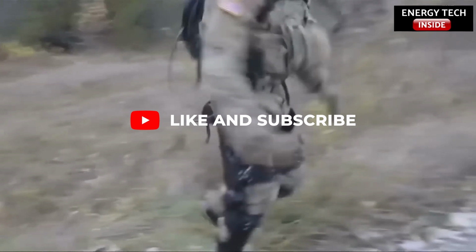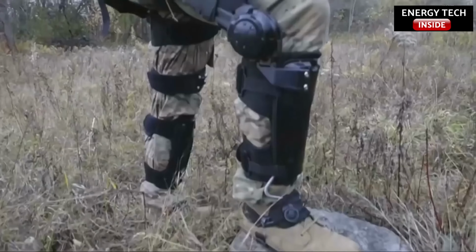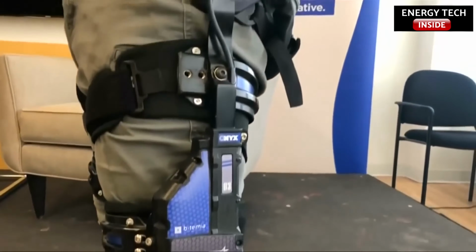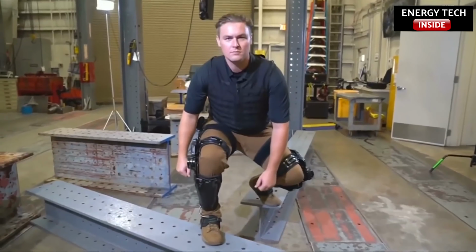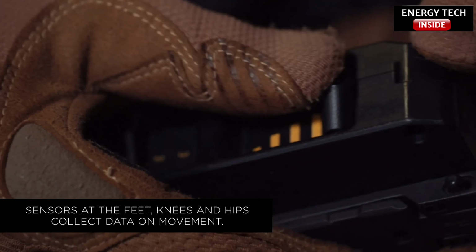Think of a firefighter running up the stairs of a burning building, a soldier marching up the side of a mountain, industrial workers who have to squat down and pick up heavy objects, says Barnes, who majored in mechanical engineering. Onyx takes the burden off the user's knees and the associated muscle groups, so they have more energy to do their job and do it safer because they're not getting tired.